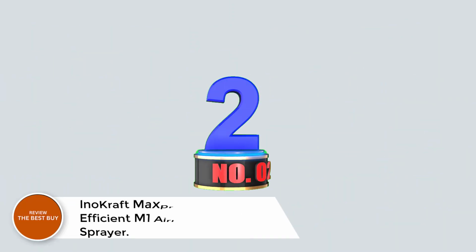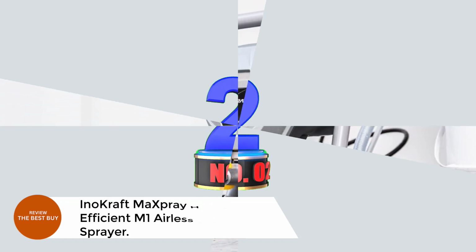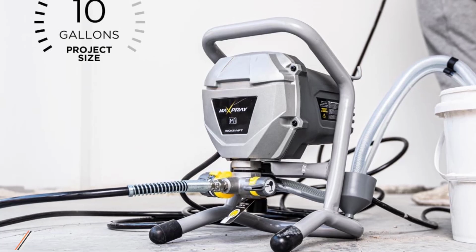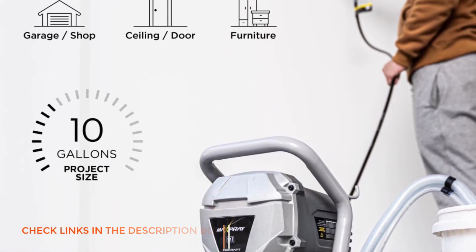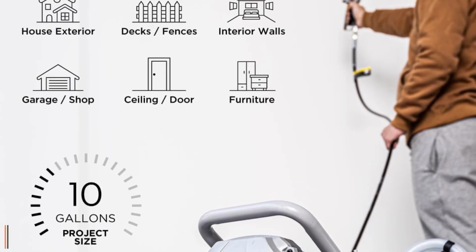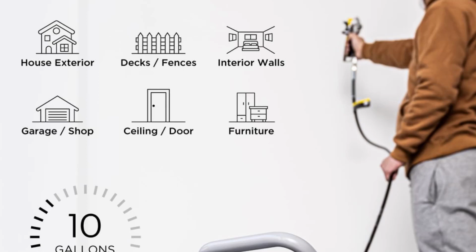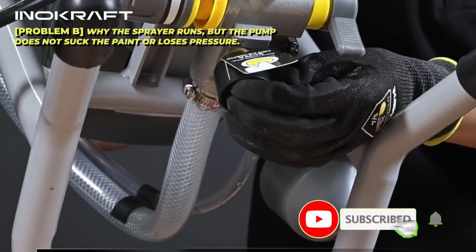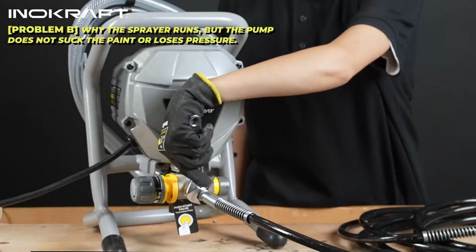Number 2. InoKraft MaXpray Highly Efficient M1 Airless Paint Sprayer. Paint like a pro with the InoKraft MaXpray M1. Upgrade your DIY projects with your ultimate partner for faster, smoother, and more efficient painting. Perfect for projects up to 10 gallons, this sprayer handles both interior tasks like furniture and walls, and exterior jobs like decks, fences, siding, and garages.